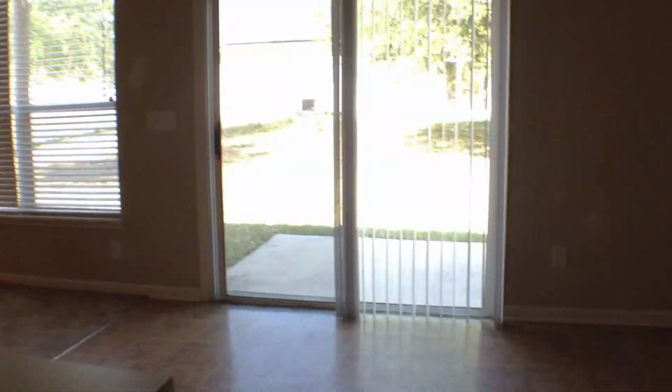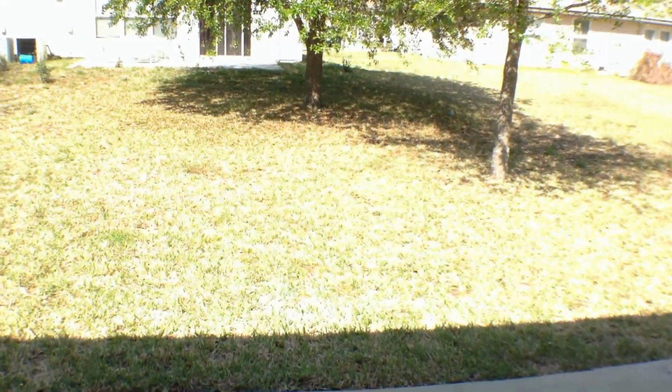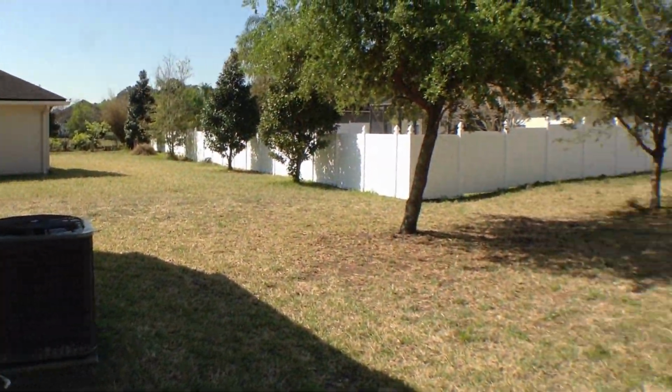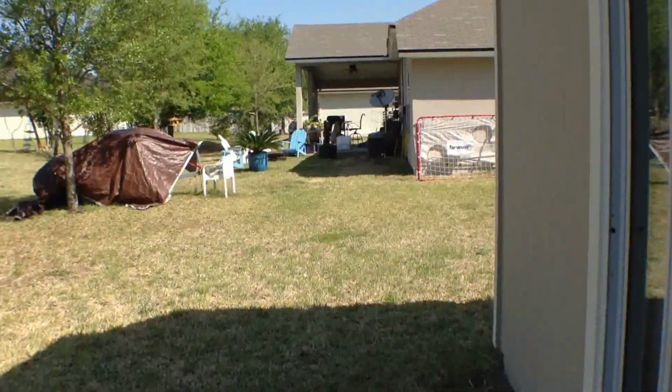I'll take you out to the backyard to see the backyard real quick. In the backyard, you have a couple trees, and I'll just pan back. You have a nice concrete patio, couple trees, put a barbecue grill out here or what have you.